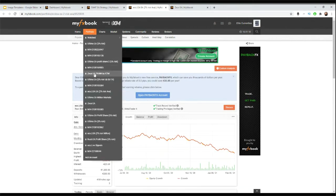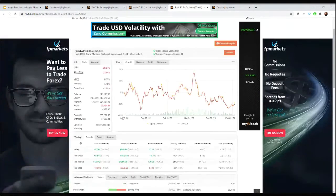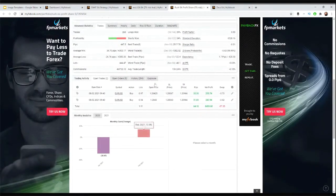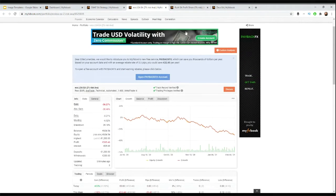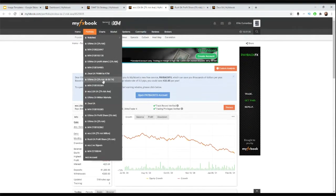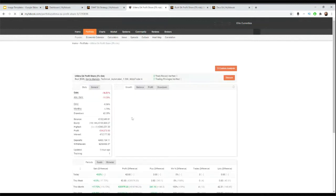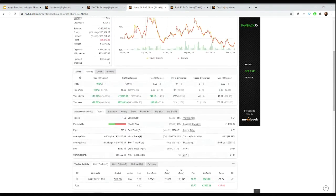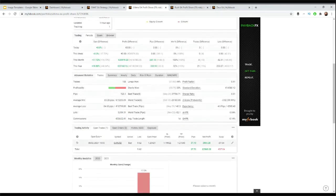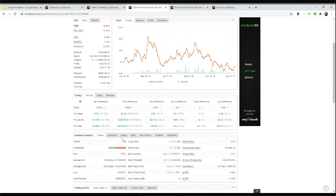How about Mislav's EAs from Bull Capital? Let's take a look. Rush EA is slightly up this month, 14% so far, and Ultimate EA. Sorry, this is not Ultimate EA. Also slightly up, or quite a decent amount, 18% at this moment. I think there are some open trades. A buy at this moment, apparently. One buy. Okay.